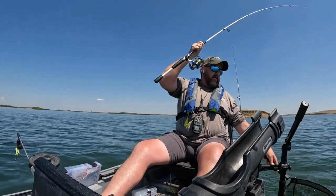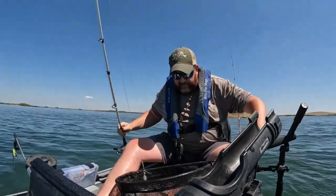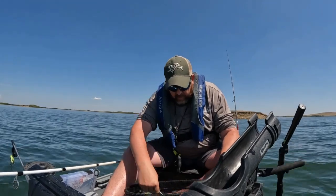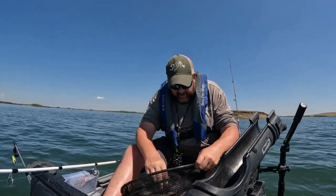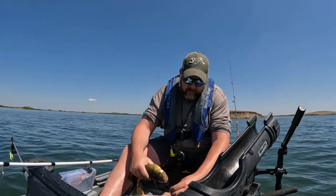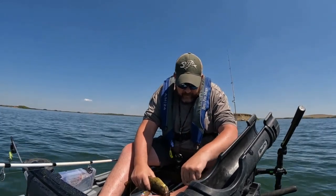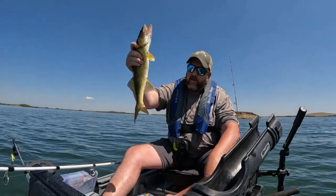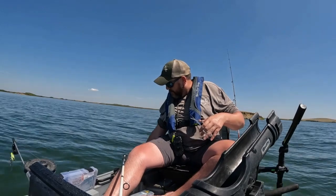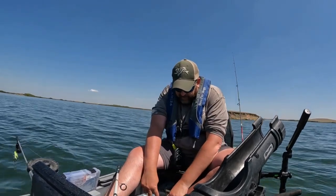It's a little camera shot. Oh! Not very big. Nice fish. Okay, not too thick. Not good size. He's got lots of fight in him. And pooped all over my leg.